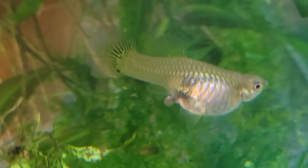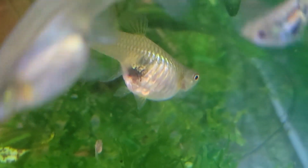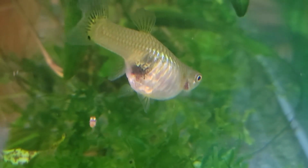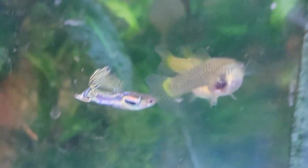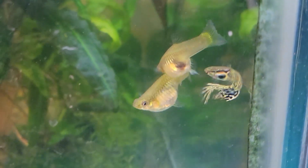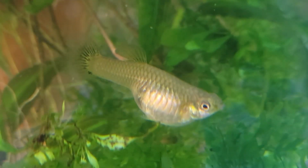Here it comes now, he or she, and it's just cool. I just love seeing that. That's the reason why I keep fish. A lot of it is watching them and raising them and all that sort of stuff. And yes, I have no idea whether she got eaten or not. She went up to the top, got chased. But there's a whole pile of baby guppies in this tank, so I suspect she's fine.